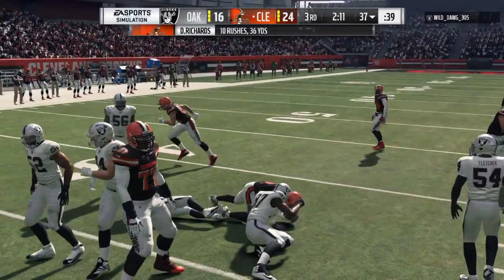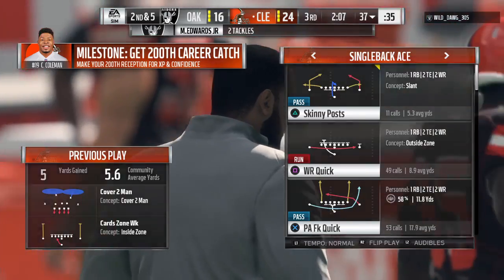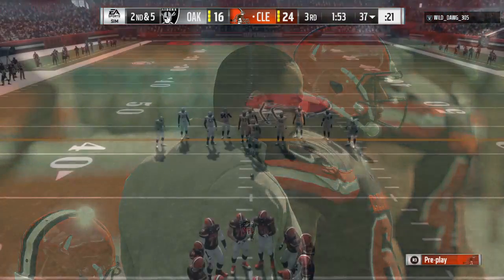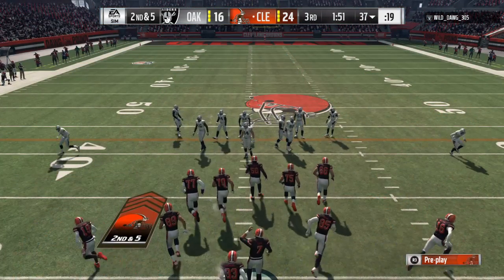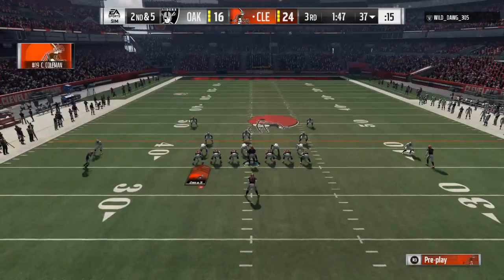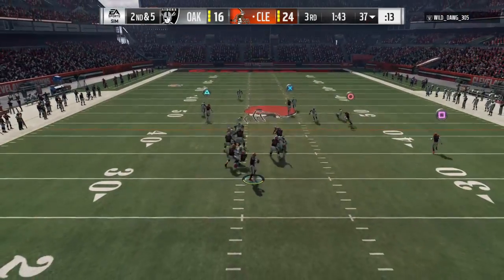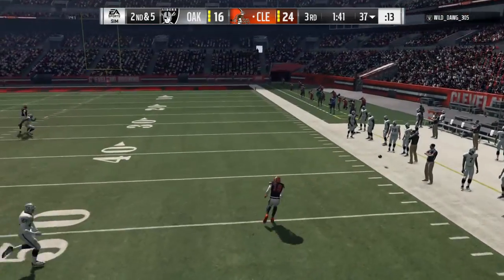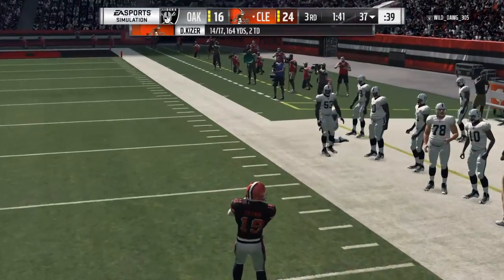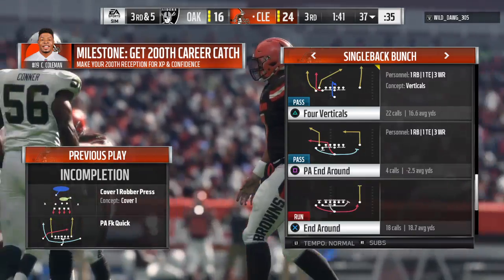Found a little room there as he's up to about the 37. 5 yards is the tally on first down. That brings up 2nd and 5. So we've got a 2nd and 5. Here we go. Play fake. Kaiser. And this is incomplete. The intended target was Corey Coleman. And that takes us from 2nd to 3rd down.